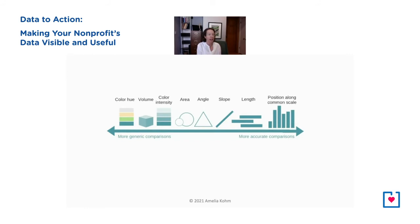So you can see that we make the most accurate comparisons when we're presented with, for example, lengths along a common scale. We're actually pretty good at length even if it isn't along a common scale. But we can only make pretty generic general comparisons when we are encoding data using color hue, volume or color intensity. So for example, if you show me two shades of green, I'd be hard pressed to say that one shade is twice as dark as another. But if you show me two bars, I could much more confidently say that one bar is about twice as long as another. So I can make those more accurate assessments.